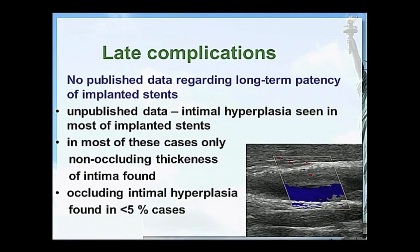Regarding late complications, at the moment we have no published paper, but we all know that there are some problems, and I think the most important problem is the late occlusion of the stents, mostly due to intimal hypoplasia, sometimes due to thrombosis. Unfortunately, there is no good data on how often this occlusion of the stent occurs, but based on our records and also personal communications, we think that it is not a very frequent situation. Perhaps less than 5% of implanted stents occlude, but if it happens, it's very difficult to reopen such an occluded stent. In many cases, it's virtually impossible.